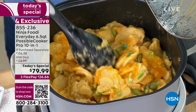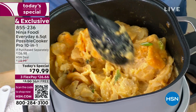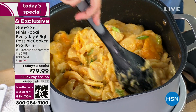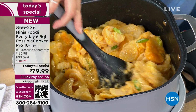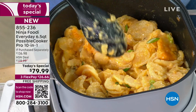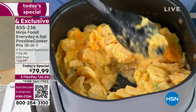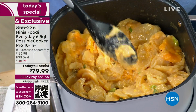So good. So then we also did a little scalloped potatoes here for Easter. Easter's coming up. And I want to show you how non-stick this is. I mean, this is potatoes and cheese, y'all. And it is not sticking to the side. Can we see the bottom? There we go. Nothing is sticking to the side, so the cleanup is really easy. It's non-stick, so when you are trying to cook healthier, you don't have to use that extra oil. But also it feeds a crowd.